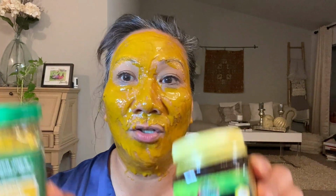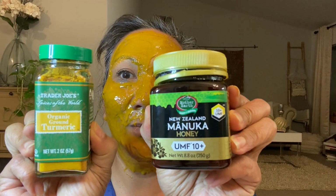So, oh my gosh, I can feel it dripping off. So anyway, I will come back and let you know the results of this when I take it off. I have to keep it on for 20 minutes. And all it is is these two simple ingredients, turmeric and manuka honey. But it was easy to put together, and we'll see how it goes. Alrighty. Okay, so it's been about 25 minutes, and I'm going to get in the shower and take this off.